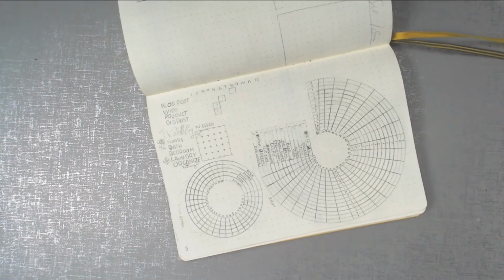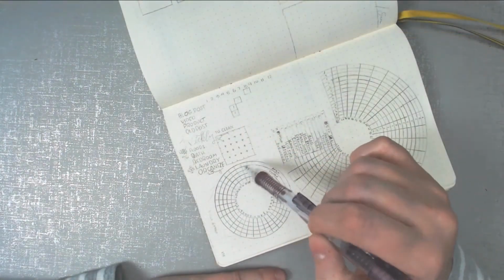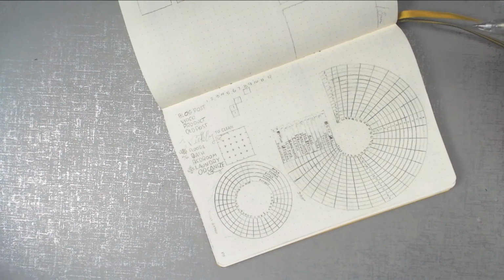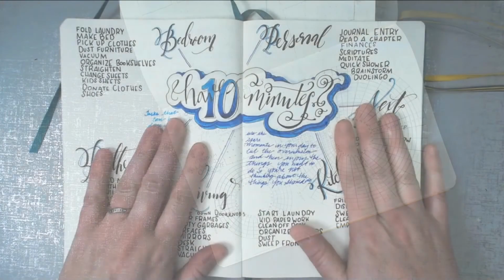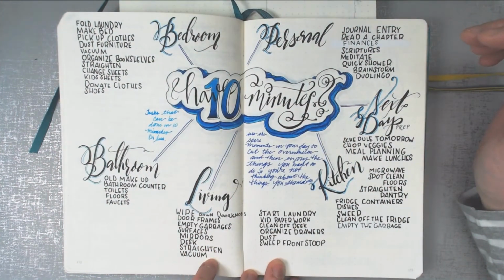I still have laundry baskets sitting in my room, but I didn't just confess that to you. And then I would like to organize one thing each week. I came up with the idea of having 10 minutes. So I came up with this idea not too long ago.